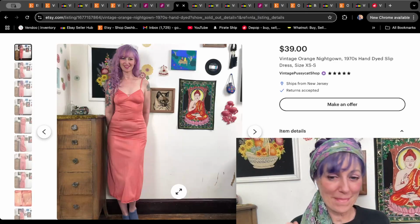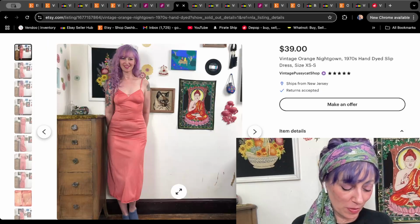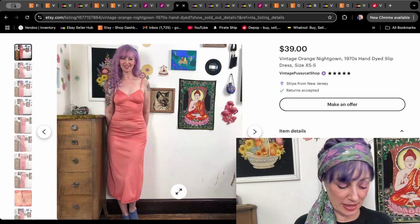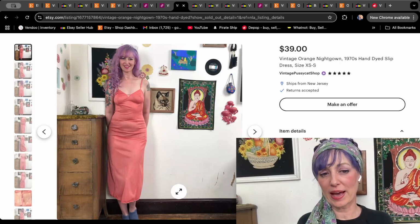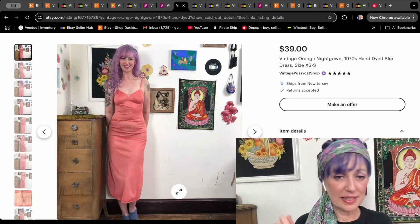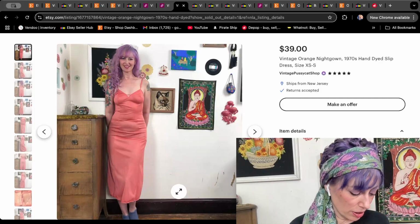Okay, anyway, this was $39. There was no coupon used. Shipping was $4.41, so I made $34.59 on this slip. I probably didn't pay much for it. I may even have gotten it as part of some giant haul. I don't think I would have bought that at a thrift store, so I probably got it in some sort of estate sale haul. And I do remember that I dyed that, so it was some weird beige color before that.